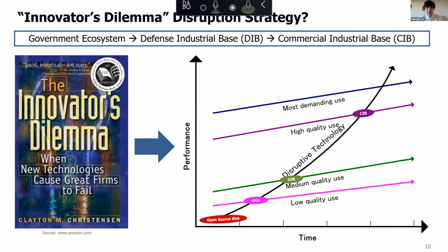DARPA envisions these companies could follow a trajectory similar to the market disruption strategy set forth by Clayton Christensen in his Innovator's Dilemma. Namely, they could start in this low quality of use portion of the market and work up from there. The government ecosystem is currently poorly served by existing tools and in need of advanced technologies, so it would be a good place to start. Addressing their needs, a company might be able to build momentum, move up the chain, and become a good alternative for those working in the defense industrial base, and maybe even those in the commercial market. While this certainly isn't the only approach that might work, we think it's good food for thought.